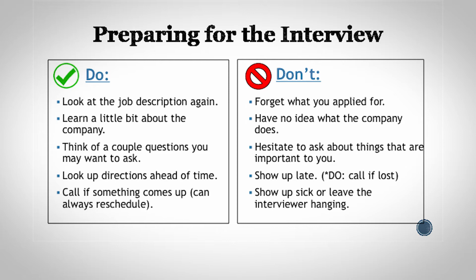If you did apply for a bunch, when you're scheduling that interview, just clarify, if you don't catch it at the beginning of the phone call, who it's with, what position it's for, that kind of thing. If you've applied to quite a few, just make sure you clarify that before coming in.